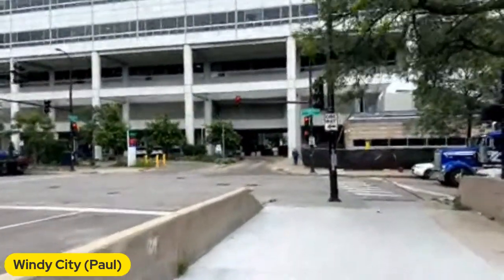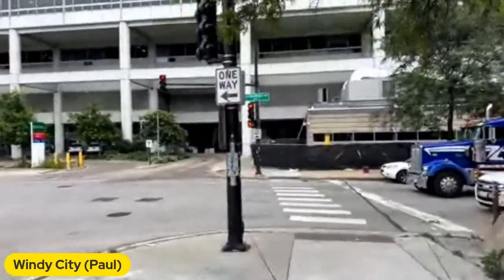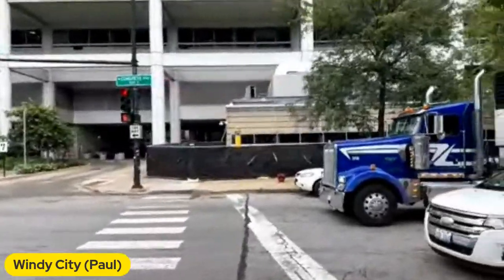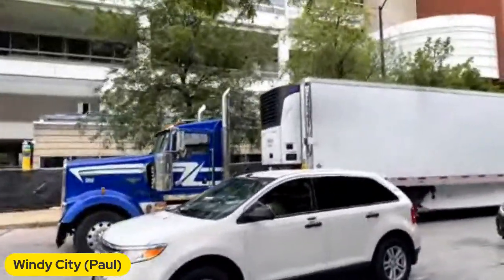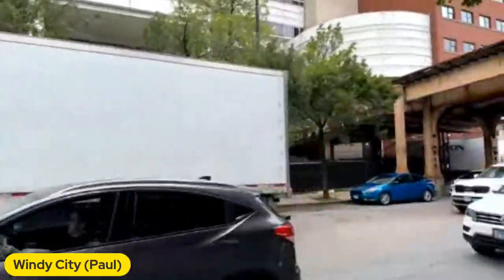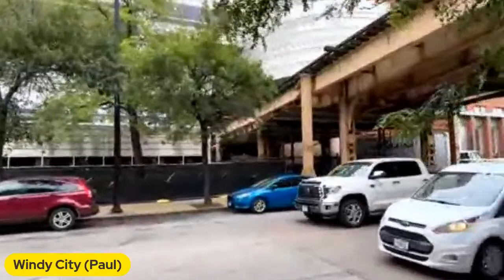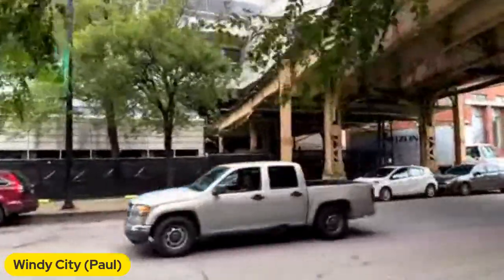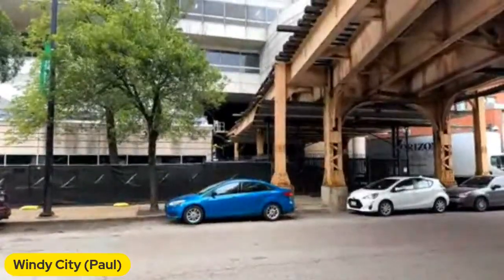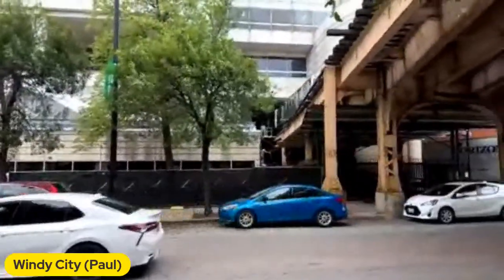Once I get past these trees, I'll walk by there just to see if we can get a better look at how the trains move through the building there. Yeah, so here you're seeing a little bit more obviously that it's going to go right through the heart of that building. Oh, and here comes a pink train out.